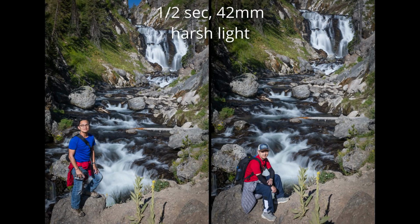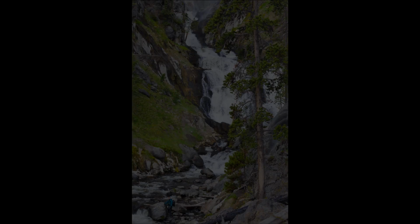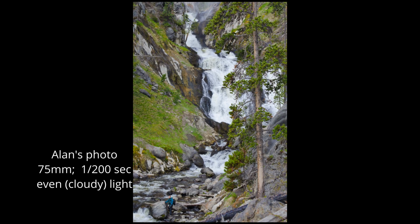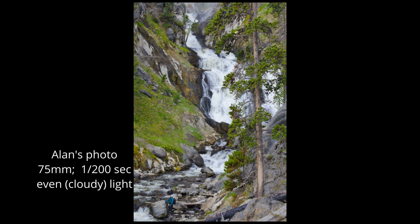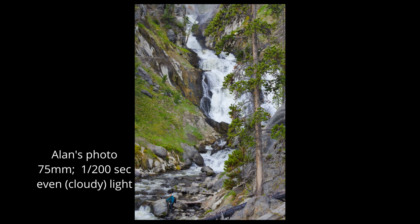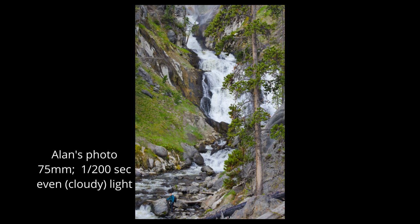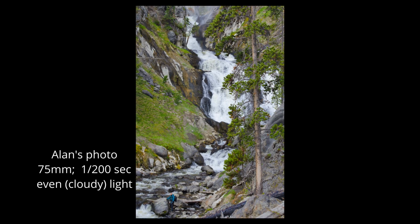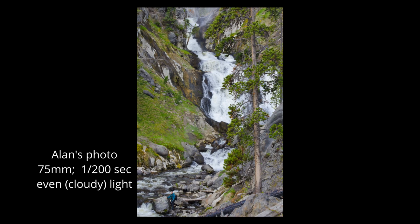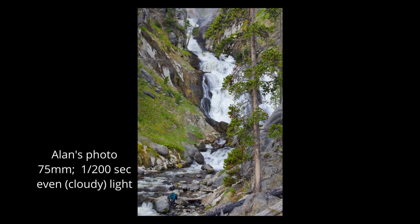Now, comparing this to 7 years ago, Alan, a friend of mine, took this photo of me in the waterfall, and I loved this composition and the even light that it provided. Too bad his shutter speed was 200th of a second, but he was using his telephoto 70 to 200. Half a second handheld was out of the question 7 years ago. He's probably cussing, "Look at this fool ruining my composition."